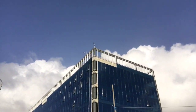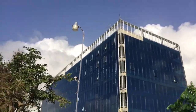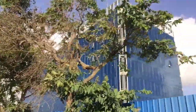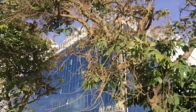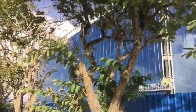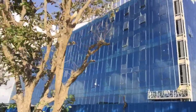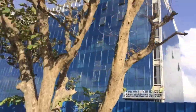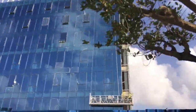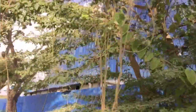It's just some foundation that eventually will result in some kind of building. But this is the south side. We're passing on the south side and we're going to see what happens in terms of completion by the time we get to the end of this. But there's still some guys hanging off the side of the building. You can see they're still installing the glass panels on the side of the building.